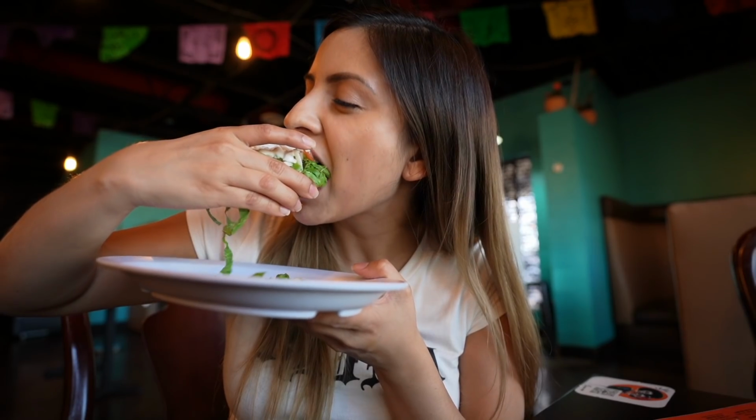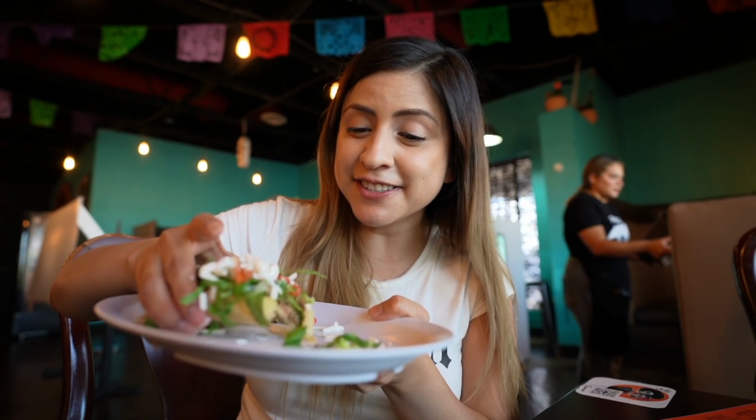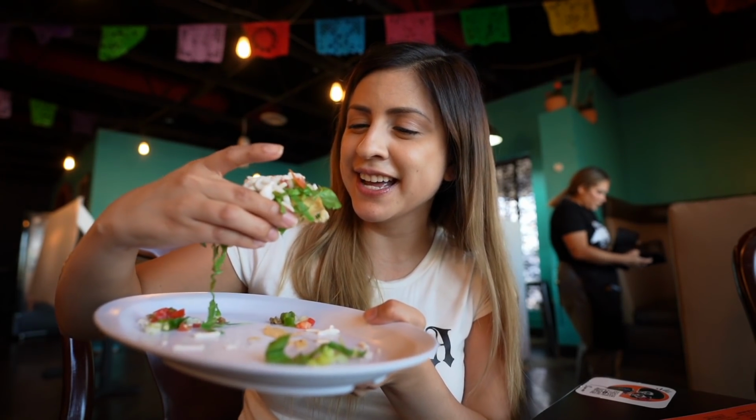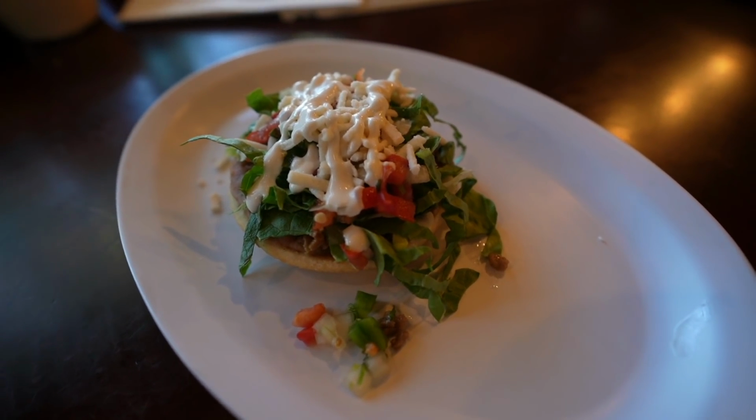You can hear already how crunchy that is. You guys heard that crunch too, right? I'm actually really impressed. These are like pretty authentic actually. And again, you can't even tell that the meat is vegan on here. Yeah, this one's pretty legit. Like, I applaud this one. It definitely tastes like Mexican food.